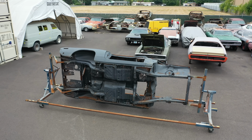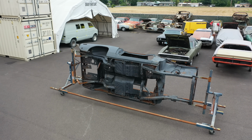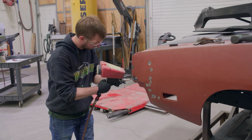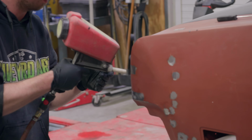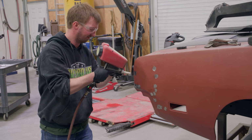Now, typically around here, if we need to media blast something, it's a small area. Maybe got a little bit of surface rust around the hinge. We can use our small spot blaster, this cool little handheld unit that holds sand in it. It's basically a siphon feed setup, but you can't blast a whole car with that.